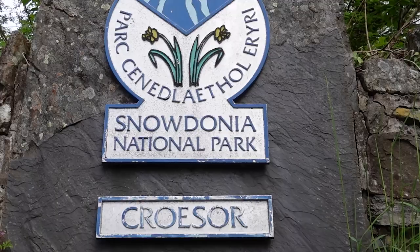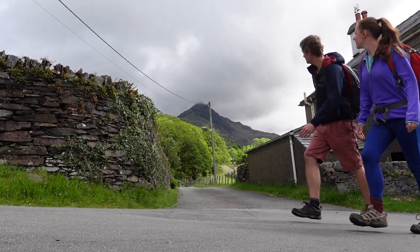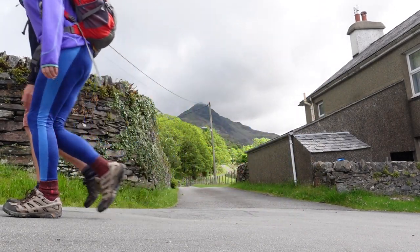This morning we've taken a slightly longer drive than what we've done for the rest of this week to a village called Croesor. It's a tiny hamlet that was built up to house the quarrymen who worked in the two nearby quarries. But the reason why we've come here today is because it is the starting point to hike up this mountain here called Cnicht.